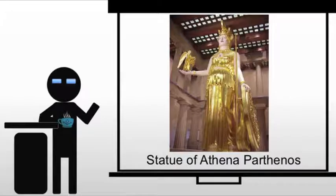The piece is fashioned from gold and ivory on a wooden armature created by Phidias, the same sculptor who works on the exterior of the building. And it would have been about 40 feet tall, so a 4-story tall structure. And the way she's constructed, she would be built in much the same way that the Statue of Liberty is built. So there's an armature inside, and then in the case of the Statue of Liberty, it's a very thin copper shell over it that has all the shapes and all of the features.